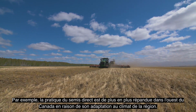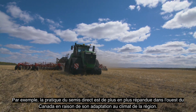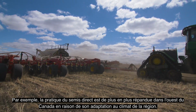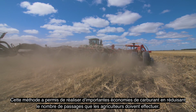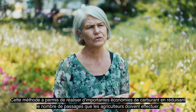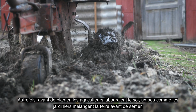So for example, the use of no tillage is a practice that's really prevalent now in Western Canada because the climate is very conducive for the use of no-till. So that has saved on fuel because there's less passes that farmers have to do. They used to work the land before planting. No-till basically means you don't have to till the soil.